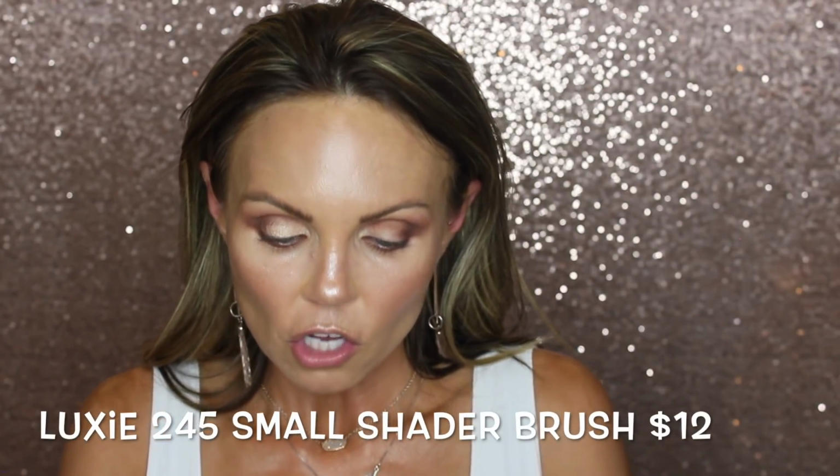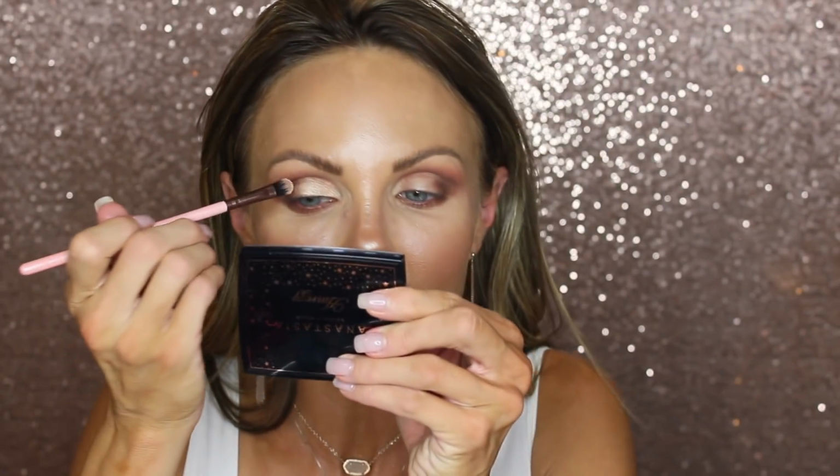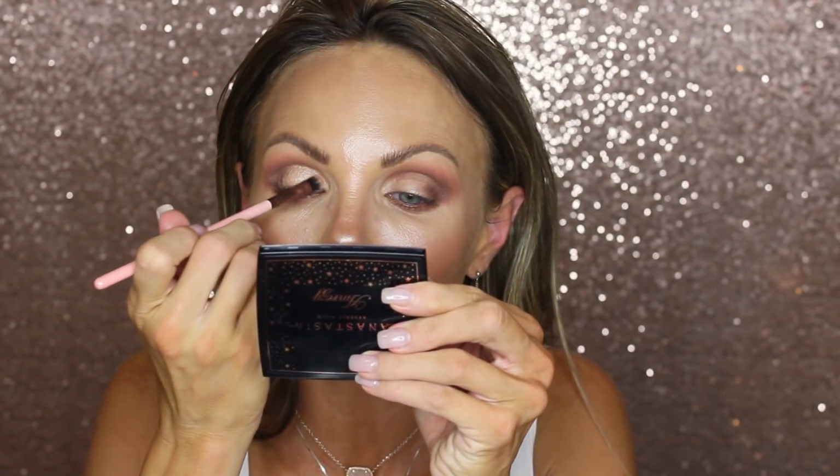I'm going to take this Luxie brush. This is my 245 shader, and I'm going to go down into that shade. The one I just used is this one right here, and it is Saint, which I think her son's name's Saint, right? Am I right? I don't keep up, you guys.